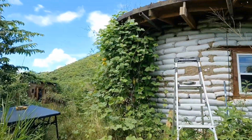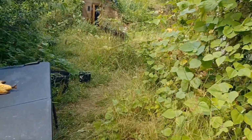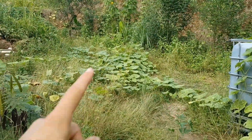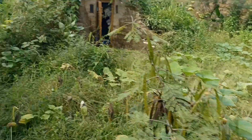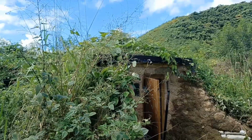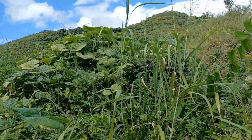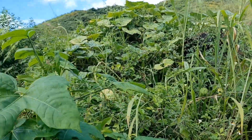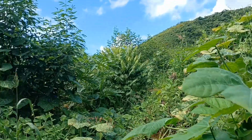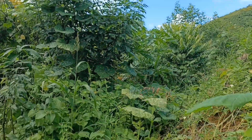All right, we got a lot of hyacinth bean growing up. We moved the table out here and all of that is squash, calabasa they call it. The dome that we've been working on, you can't tell that it's not covered with dirt because it's so covered with vegetation. Again, we've got a lot of pumpkin up there, tropical pumpkin. This is a chaya plant that we've got growing. That humongous thing is a pigeon pea with a squash plant growing up it.